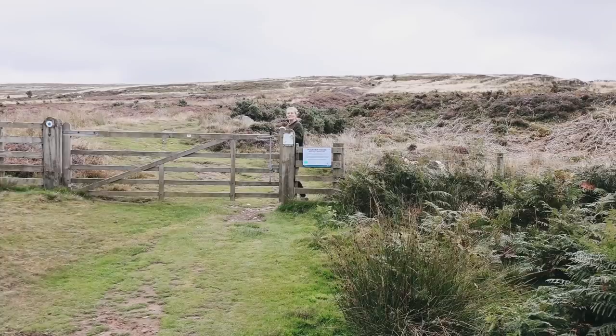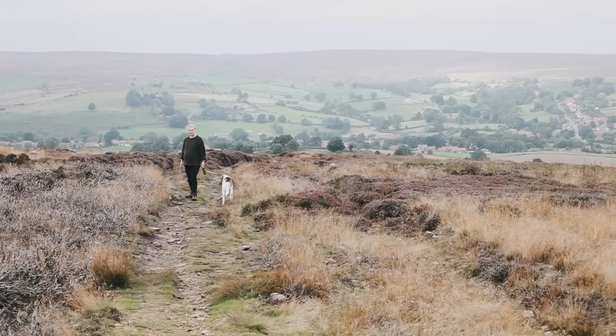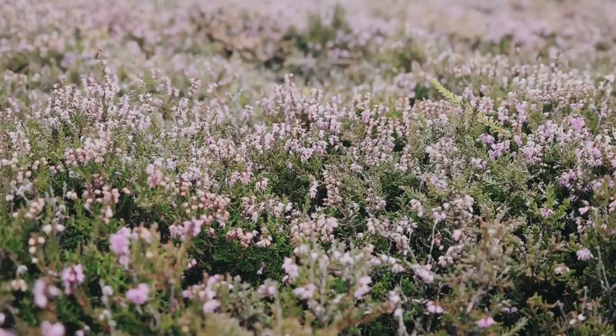We were invited to come explore the North York Moors National Park for a few days in early September. The landscape of the moors is vast and open, with vibrant patches of purple heather as summer becomes autumn.